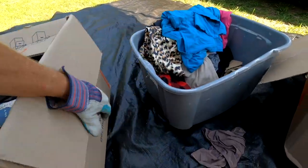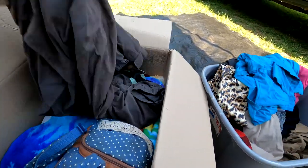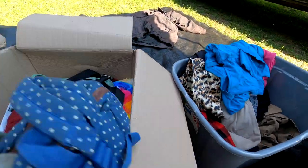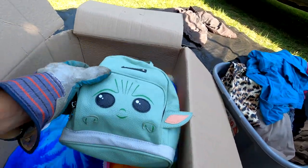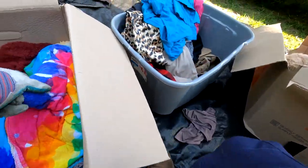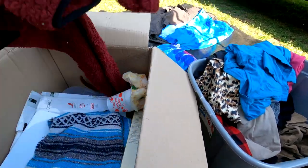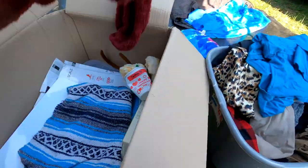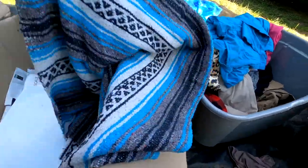Oh, okay. Got another box. What's in here? We've got a St. John's Bay. Oh, that's a whole coat there. I got a brown coat. You got a little backpacky. Oh, it's the Baby Yoda backpack. That's kind of cool. All right, we've got a towel. Beach towel. That's even better. Here's some kind of sweater top. No Boundaries. Here's a poncho. Could be Native American-y or not.